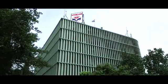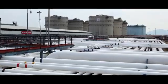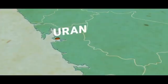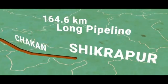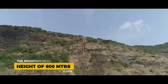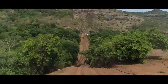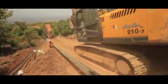To fulfill the growing demand for petroleum products, Hindustan Petroleum Corporation Limited (HPCL) proposed a cross-country LPG pipeline project in Maharashtra, starting from Uran to Shikrapur via Chakan, totaling a length of 164.65 kilometers. But when there's a 600 meters high mountain with a 70-degree slope standing in front of you, when you are installing a cross-country pipeline, you may face an uphill battle of nature versus engineering.